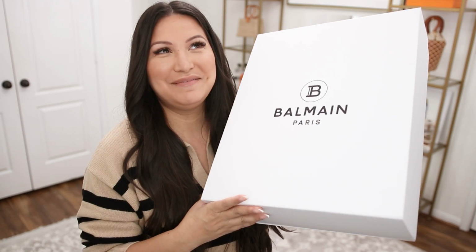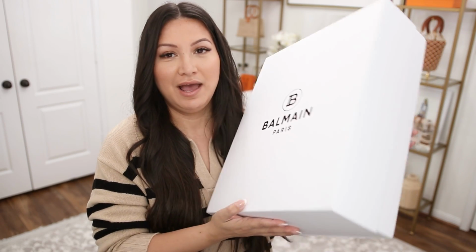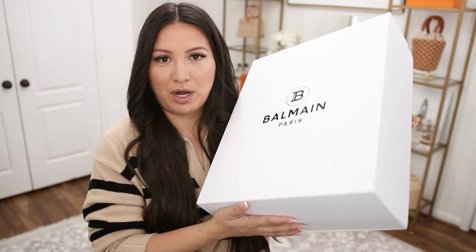This piece I am most excited about. I was super, super excited to get this in. I also just wanted to share the box that it came in.